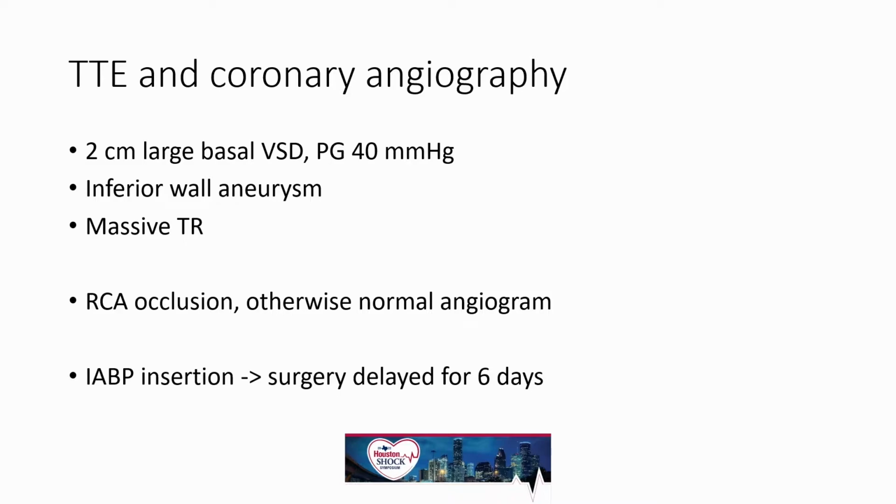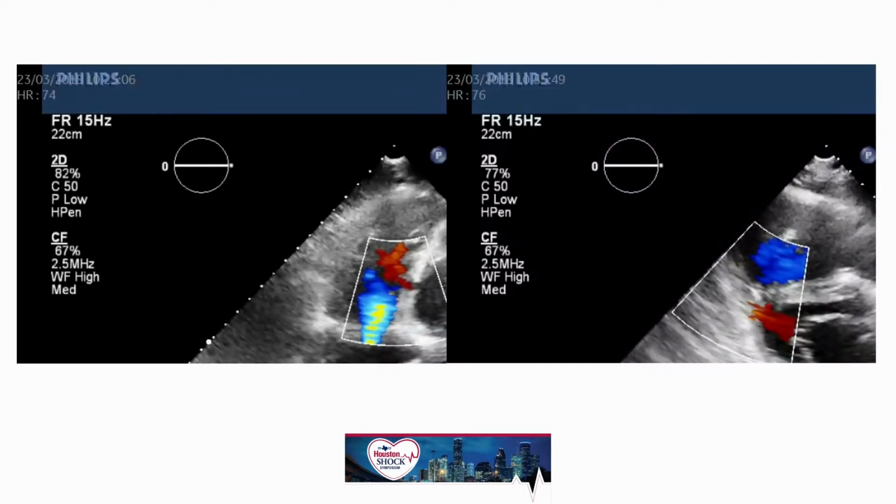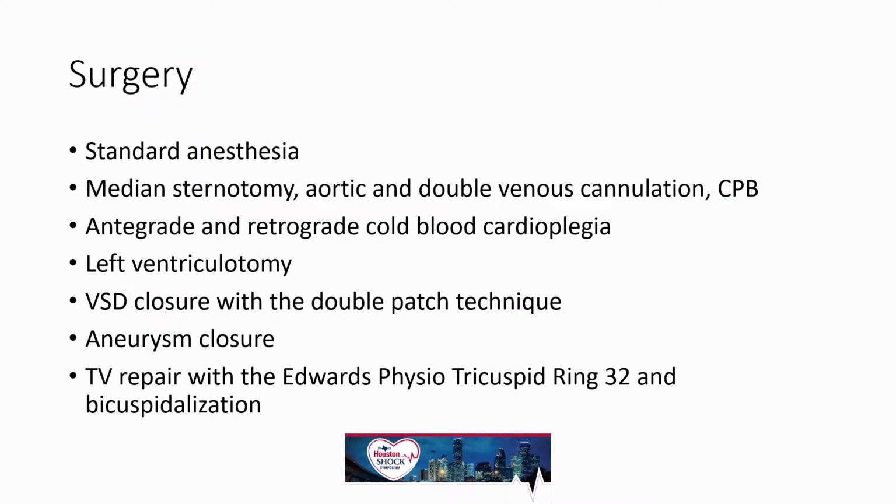They contacted the cardiac surgery team and together we placed the balloon pump with the aim, as Dr. Gregoric already said, to wait for 7 to 14 days. Unfortunately, we weren't that lucky because the patient deteriorated, and on day 6 we had to go to surgery. This is the preoperative echo. I'm sorry, it doesn't work.